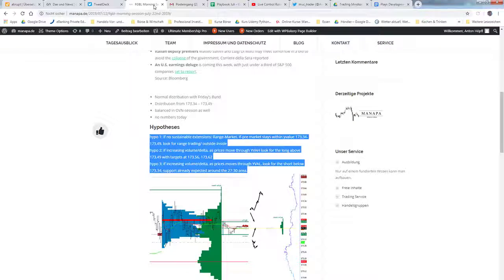Hypo number two: if we see increasing volume delta as price moves through yesterday's value area high, I will look for the long above the 49, with targets at 56, 62. And hypo number three: if we see the same thing on the downside, that means increasing volume delta as price moves through value area low, look for the short below the 34 area.